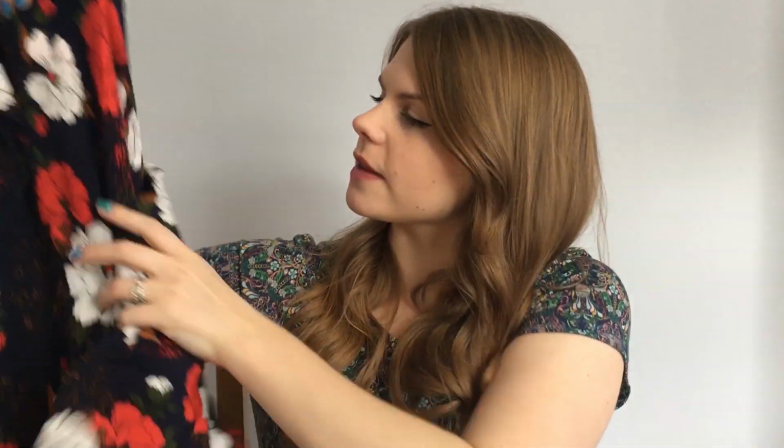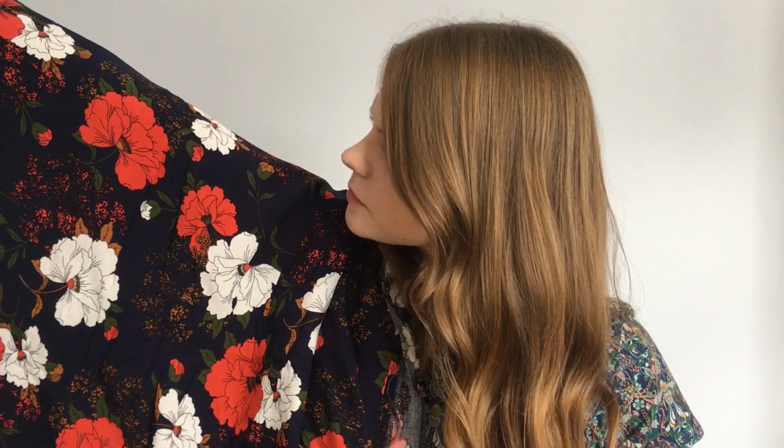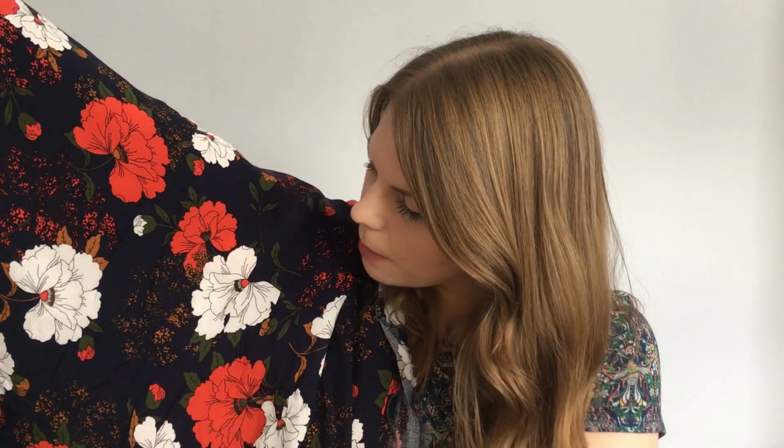So firstly is this one. Now this is another fabric that I was really drawn to. I think it was on Sarah's new in for Like So Amazing. And I just really loved the bright poppies with the blue background.